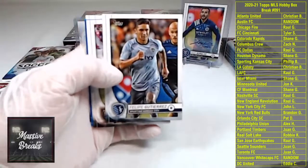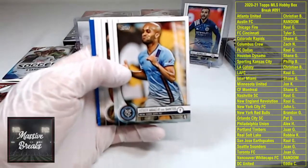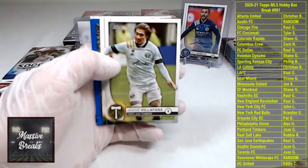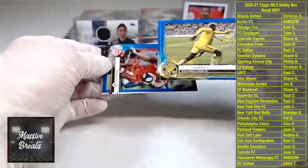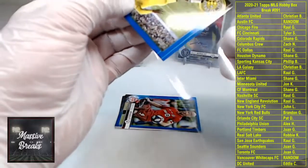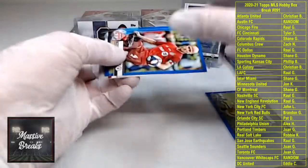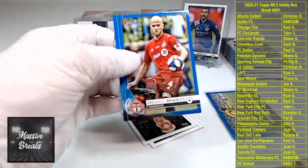FC Cincinnati, Gutierrez, Albert Rusnak. There's another Hey Bear for New York City. Ezekiel Barco, Atlanta United, Viafana, and Blue Zardes for Columbus. That is numbered to 99, number 3 of 99. We've got some more blue right behind that with Michael Bradley. So back-to-back blues. This one is also numbered to 99, 45 of 99.